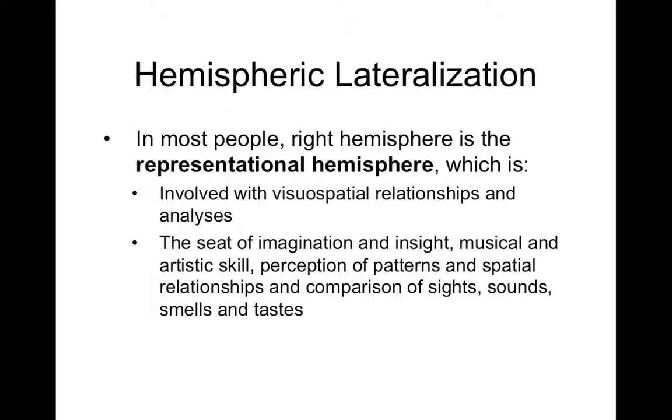Now, the right cerebral hemisphere is also called the representational hemisphere, and it's typically involved with visuospatial relationships and analyses. So we talk about the right cerebral hemisphere as being like the seat of imagination and insight and musical and artistic ability and perception of patterns and spatial relationships, right, which would be good if you're artistic. Or comparison of sights, sounds, smells, and tastes. Again, that would be good if you're artistic, right, like have artistic abilities.